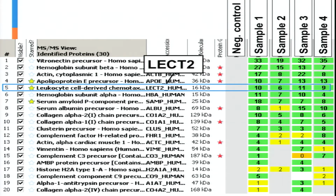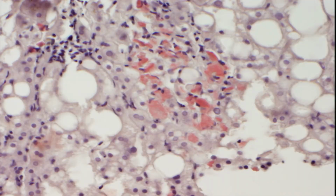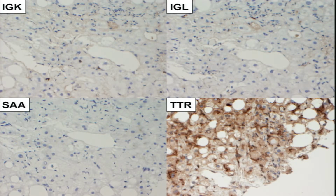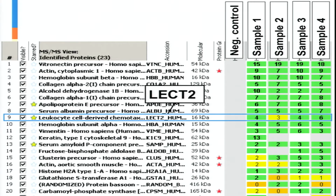But I noticed a protein, this is eyeballing, after seeing hundreds of thousands of these. What is that? That's LEC2. Never before described in this context. And then the same day we get a liver biopsy that has very unusual globular deposits in the portal tract, Congo red positive, immunohistochemistry negative, and we microdissected that. Bang, it's LEC2, on the same day as these biopsies. And then it became apparent that this may be a new type of amyloidosis.